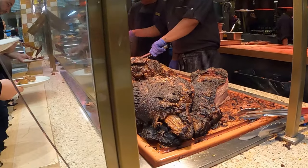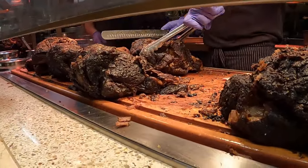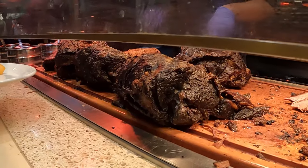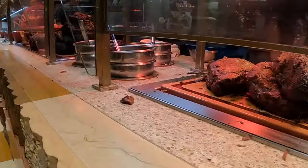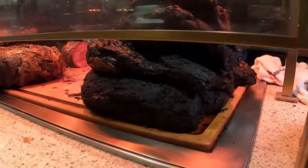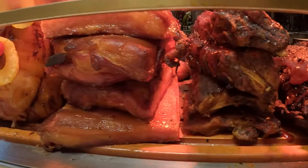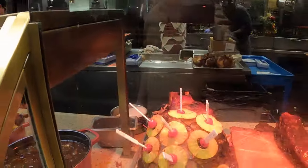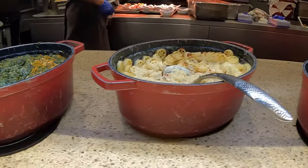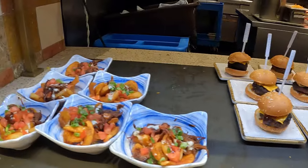Let's check out the second meat section carving station. Smoked brisket, prime ribs, grilled tri-tips. Barbecue baby back ribs, roast pork belly, baked bone-in honey ham. Mushroom and cipollini ragu, fried chicken southern style, mashed potatoes, mac and cheese, creamed spinach, roasted Brussels sprouts. Gumbo, Bacchanal sliders, barbecue fries.